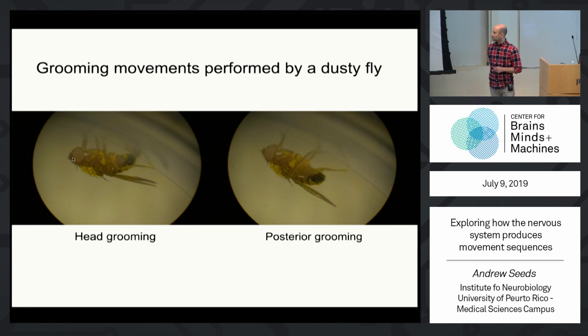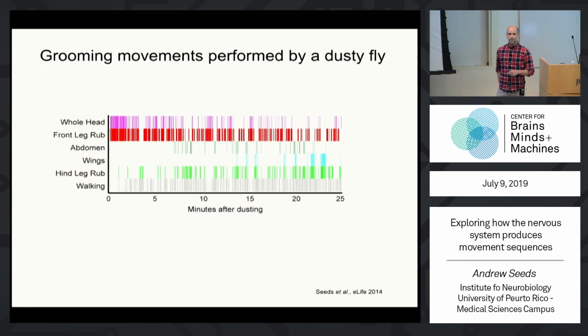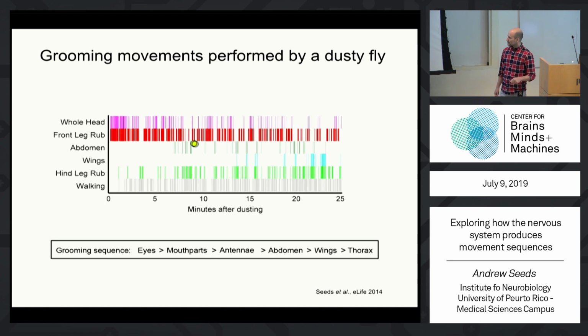So during my postdoc in Julie Simpson's lab, I found that coating the body of the fly in dust causes them to groom in an anterior to posterior order. And so here's an example of what that looks like. Here what I've done is to coat a single fly in dust and allow it to groom its body over the course of 25 minutes. And then what I've done is to manually annotate the different grooming movements that the fly performed over that period of time. And you can see very early on, after being coated in dust, the flies spend the majority of the time grooming their heads. So you can see those oscillations between whole head grooming and front leg rubbing. And then at later time points, the fly transitioned to grooming its abdomen, and even later, it transitioned to grooming its wings.